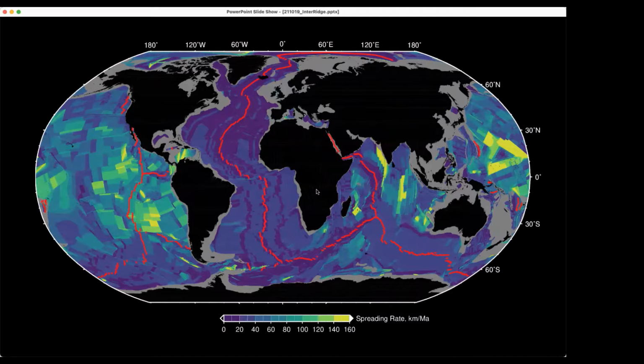So to begin with, for those of you who are not so familiar with the East Pacific Rise, this map shows the global mid-ocean ridge network, and I've colored the seafloor here according to spreading rate. And we're going to be focusing in on this little segment over here where this white box is, and the spreading rate here is about 110 kilometers per million years. So it's a fast spreading mid-ocean ridge segment.